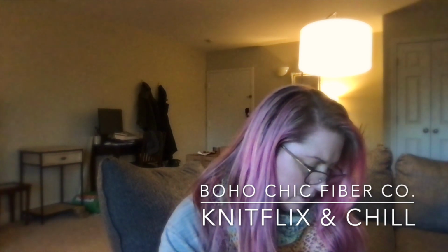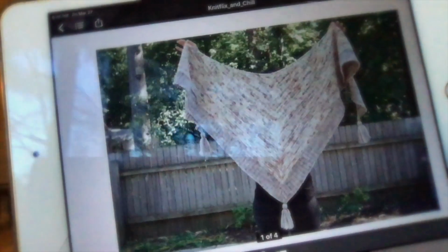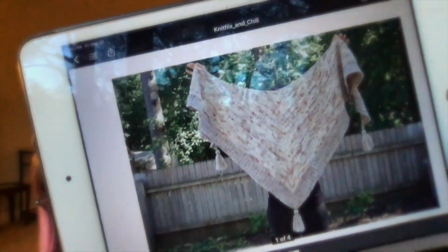Let's see, what else do we have? Oh, so my current WIP that I'm mostly knitting on exclusively is the Netflix and Chill shawl. Can't remember who it's by. I always forget it. Boho Chic Fiber Company. Netflix and Chill. So I'll show you what it looks like. That's what it looks like in the pattern. Glare. But it's a big, cozy shawl.